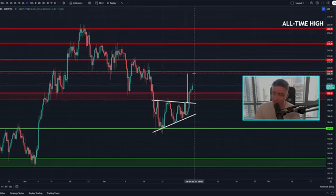And as for resistance, right now, I'd be targeting around $220 to $223 based on this price target, and also previous resistance close to around 222 to 223 acting as resistance.